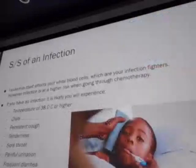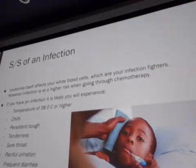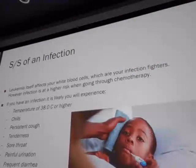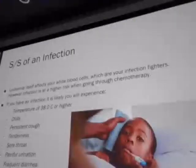So with your signs and symptoms of an infection, sorry, I thought it's okay. I wasn't stealing your thunder. No, you're good. I wasn't sure if you wanted me to cover what is leukemia, so I just put it in. Yeah. I'm glad I didn't go into that so much, so I can do it a little better. But your signs and symptoms of infection.